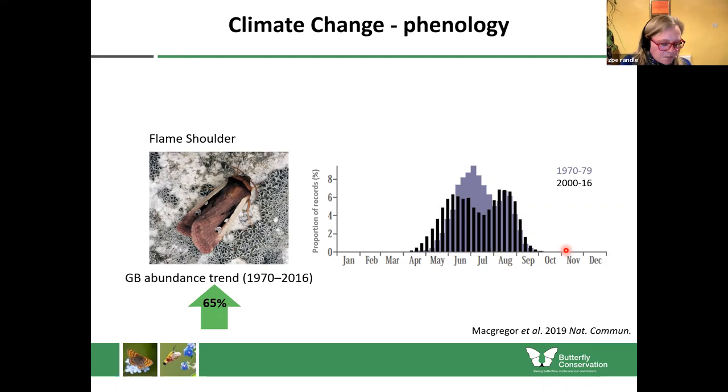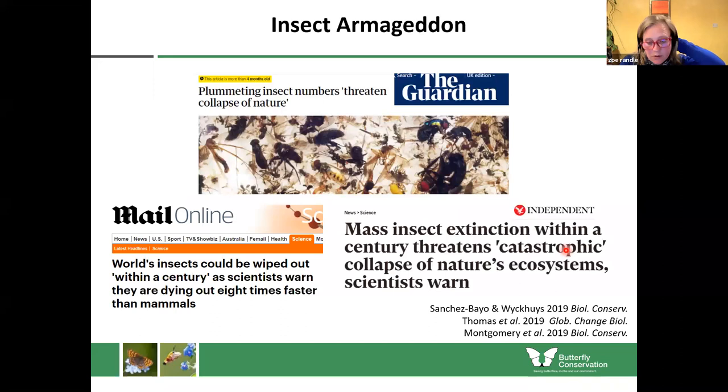So this begs the question, do the results from the Moth Atlas show that we're heading for insect Armageddon? Well, in a nutshell, no, because many species are increasing and many species are colonising the UK from Europe.